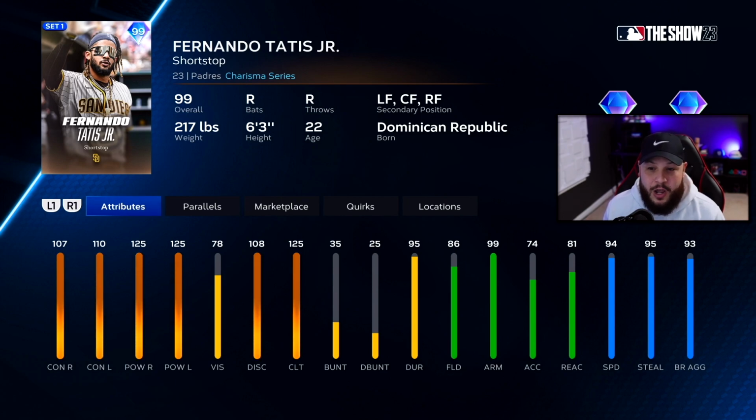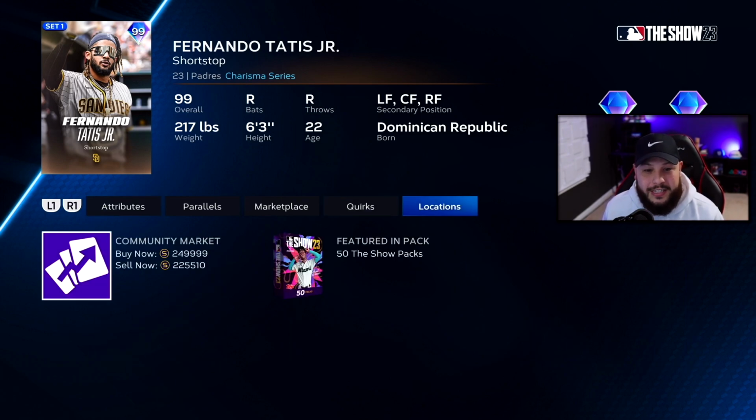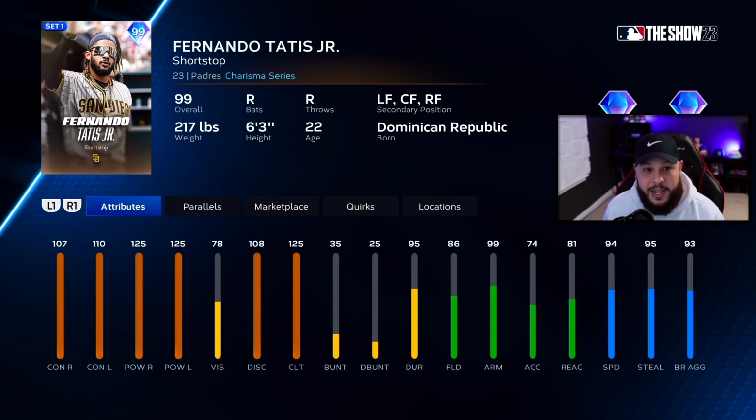And that's the reason why he's a Chase pack too. And that's the reason why he's still going for about 250K, because he's worth it. He's worth that much. He is just a creative player, basically. I know a lot of you guys are using creative players. I'm not, because of cards like this.